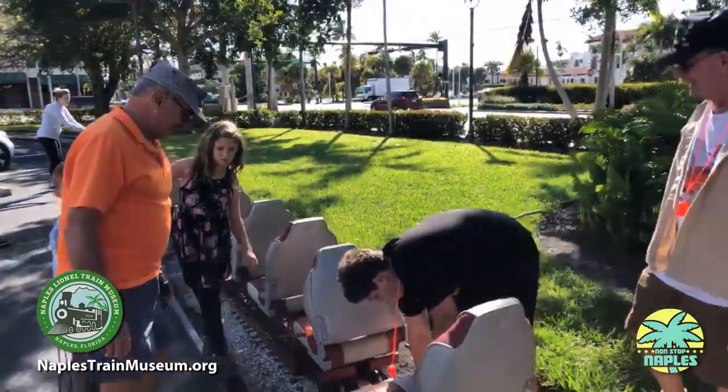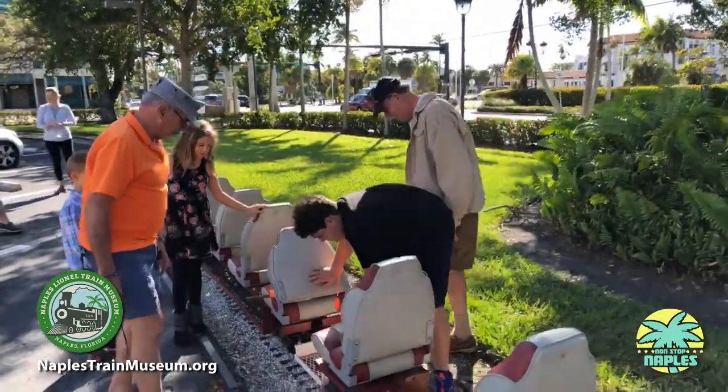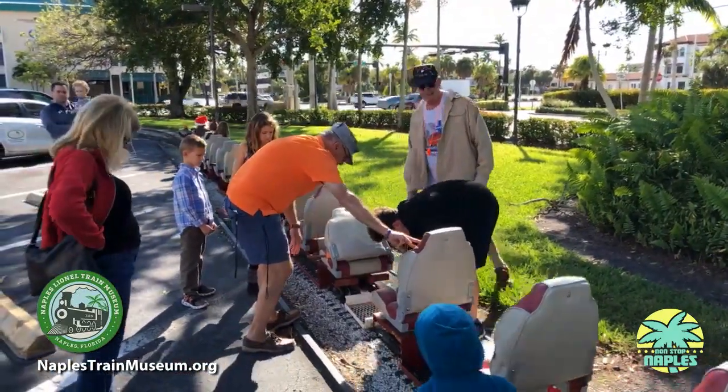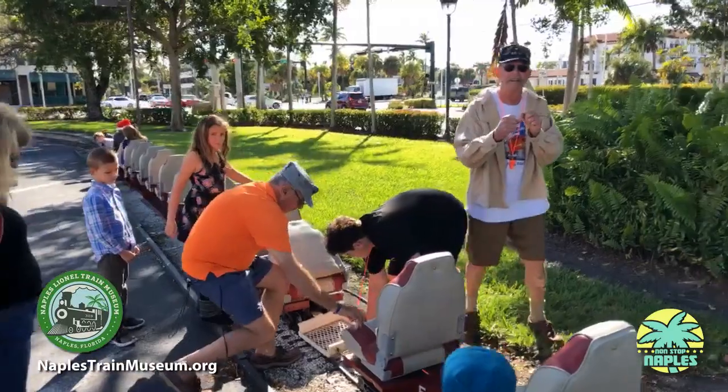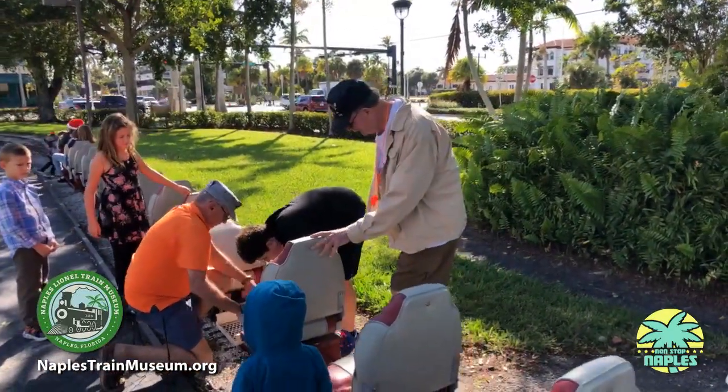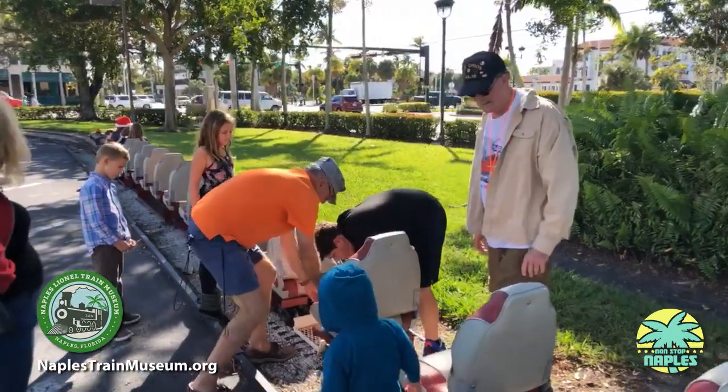It's probably because of the fat guy sitting on the end. Here, we need to get a picture of him. Farther in the front. Oh, wow. Sit in the back. That was wild.